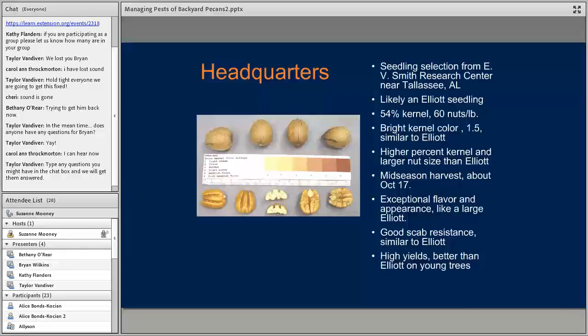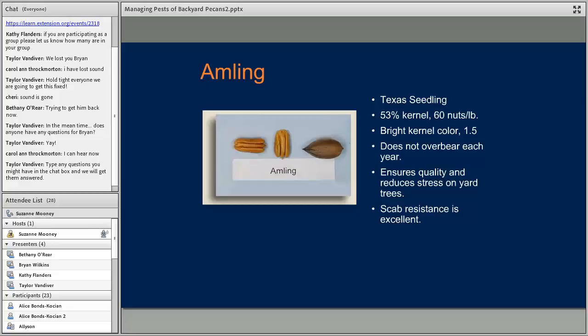This is the prize for the homeowners, Amlin. It's a Texas seedling. It's a small nut. 60 nuts to the pound is being generous. It probably takes a little more than that. Real high yield, about 53% kernel. It's very bright, real pretty. They don't overbear. We never have an alternate bearing problem.